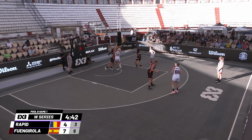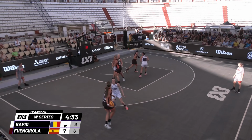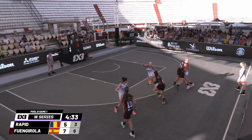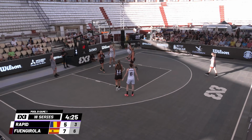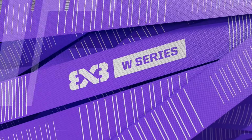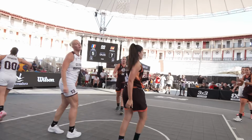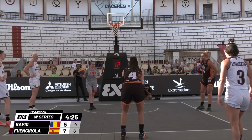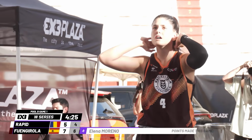Back into Mishenko. Mishenko spinning through the contact. And that's exactly what Rapid need Mishenko to do a lot more of. Tough take from Moreno. And a slightly late call, but it was the right one. I get a lot of contact on that. See Mishenko. A part of her hand as well. So free throw here for Moreno.